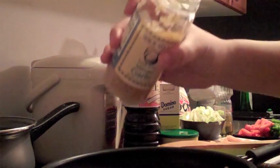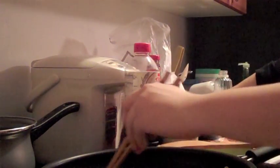Okay, so now I put the egg aside into a bowl, and now I want the same pan. You can add a little bit of sesame oil. If you have only regular oil, just put regular oil. So I'm first going to take just a bit of garlic. You can use fresh garlic, whatever kind of garlic you have. So you're just going to add in your chicken and just kind of cook it.